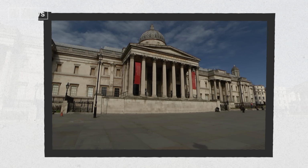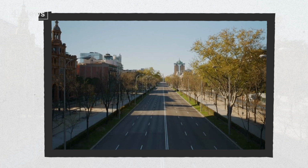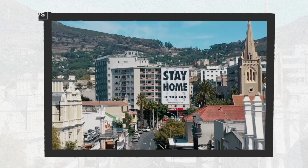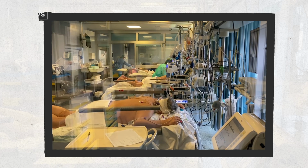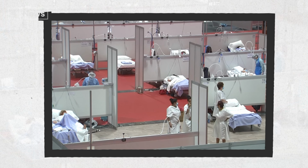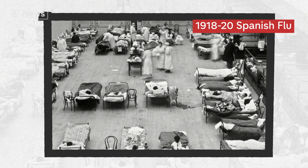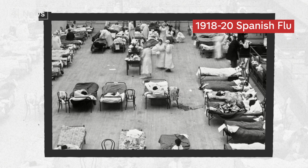The 2020 global coronavirus pandemic is a defining moment in history, grinding 21st century life to a standstill and causing pain, suffering and death to thousands. These are the scenes in hospitals around the world. And yet, as unfamiliar as all this is to us, today's images are similar to these. This was 100 years ago during the 1918 to 1920 Spanish flu.